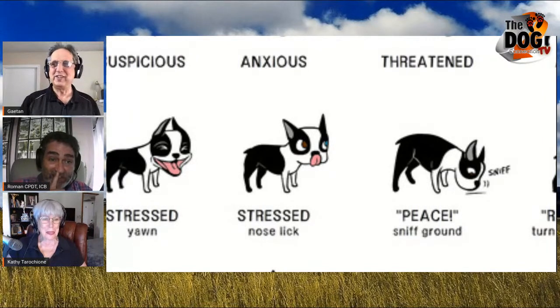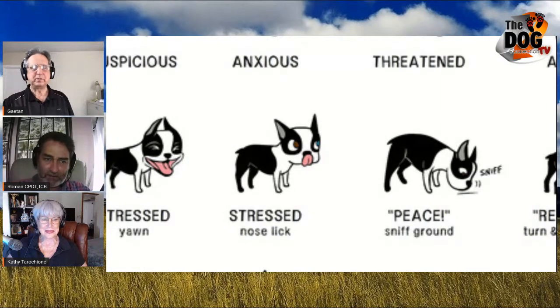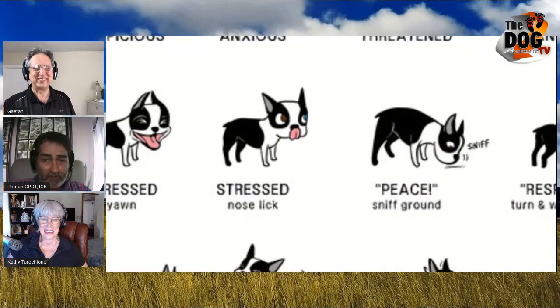If the dog has something in his nose, like a foxtail, it will be that and lip licking. Nose licking. Okay, so yeah, you're right. Okay. Back at you. Sniffing on the floor.